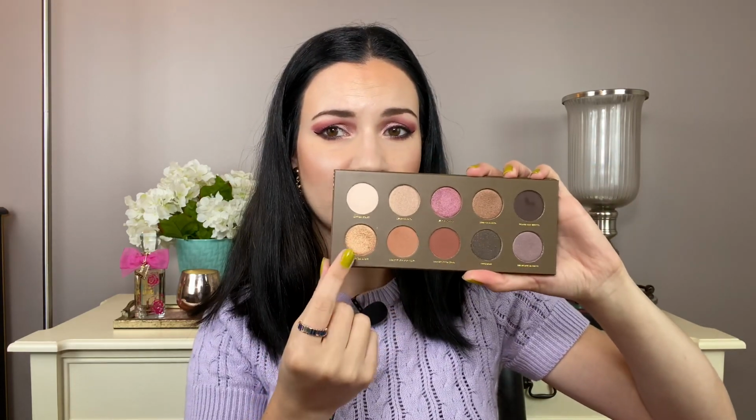The next palette is also from Zoeva, and I do like this one better. This is the Cocoa Blend, and I think that this one is just a little bit higher quality than the Spice of Life. The shimmers have a bit more pigmentation. Like this one is actually quite beautiful. And again, the mattes are fantastic. I really do like their matte formula.